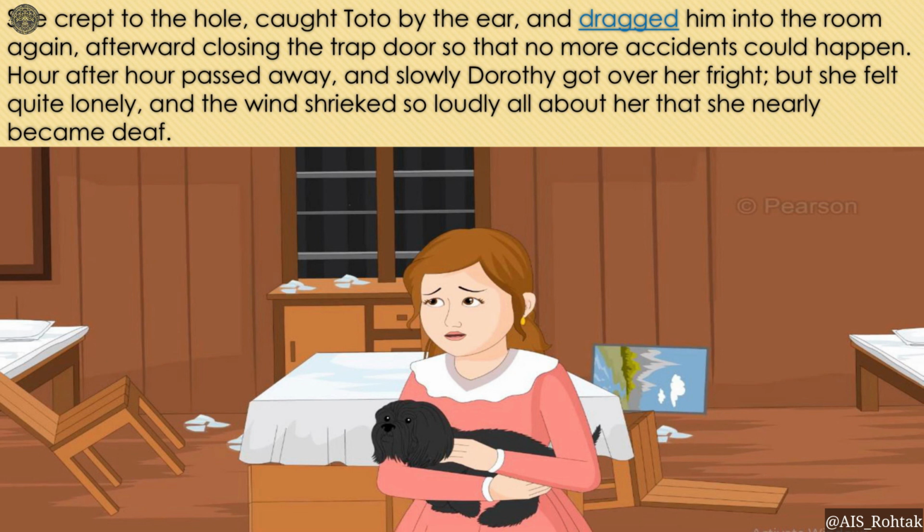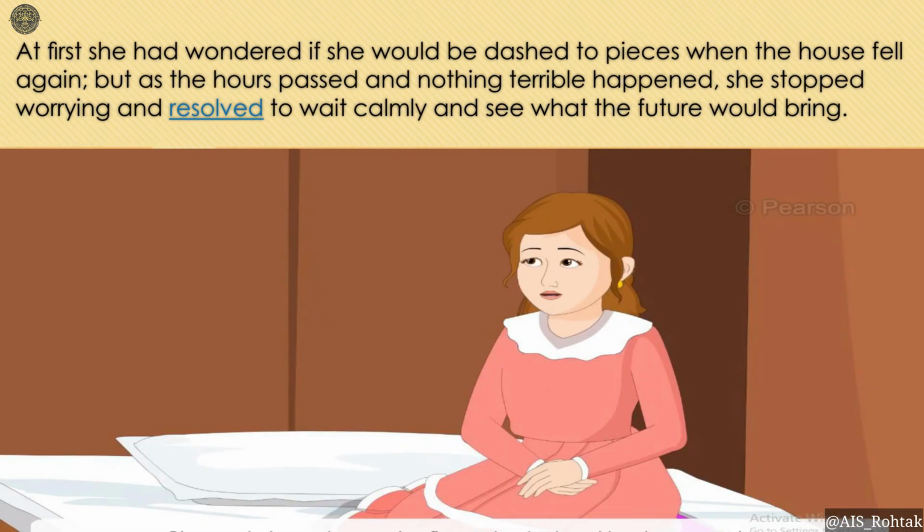Hour after hour passed by, and slowly Dorothy got over her fright. But she felt quite lonely, and the wind shrieked so loudly all about her, she nearly became deaf. At first she had wondered if she would be dashed to pieces when the house fell again. But as the hours passed and nothing terrible happened, she stopped worrying and resolved to wait calmly and see what the future would bring.